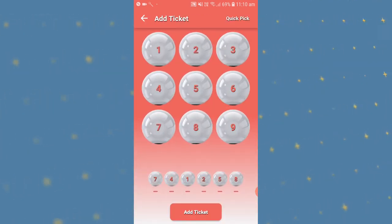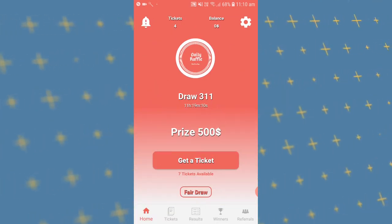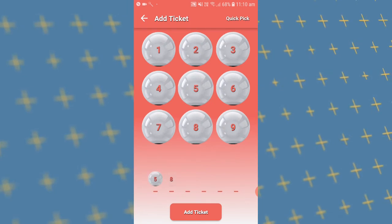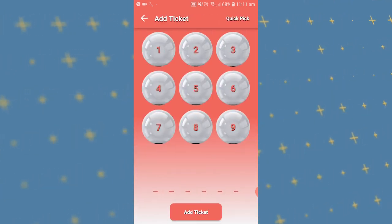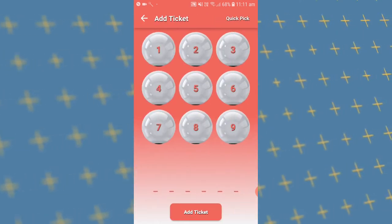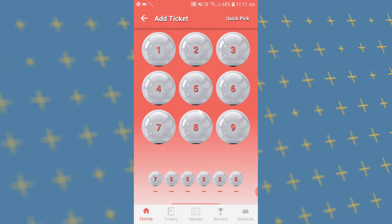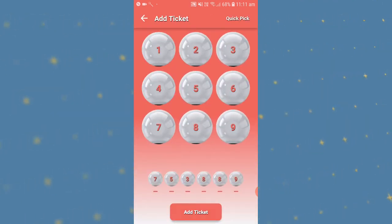Then you can put lots of chances of yours, and you can get paid a good amount of money. Just pick whatever numbers you want. It doesn't matter. If you have any strategy, you can use it, or you can just get paid. Just put in lots of tickets, and you can get paid a good amount of money with this.